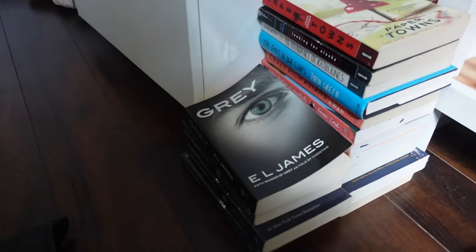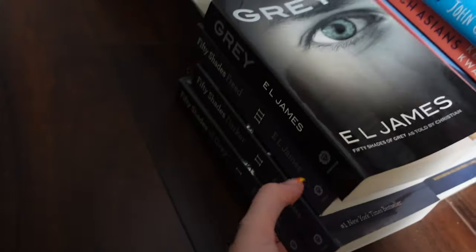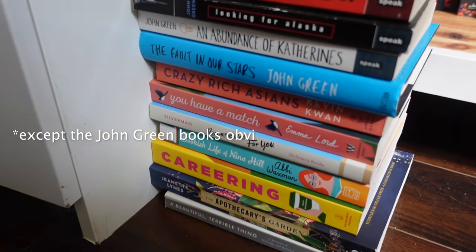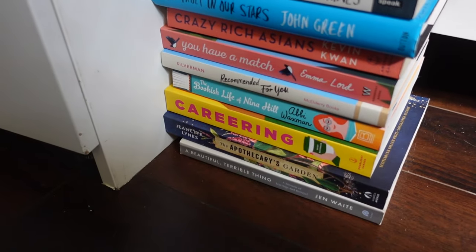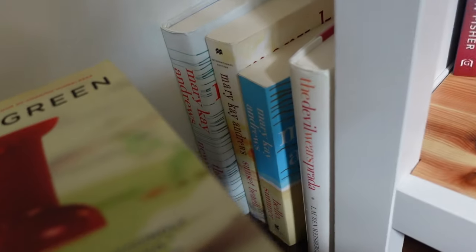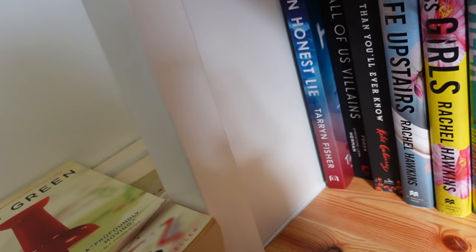I have some books here that I'm going to be getting rid of, which I already talked about. These are also on my TBR, but I don't want to put them anywhere for some reason. And I also have these on my TBR back here that I'm not sure where to put. They just don't match.